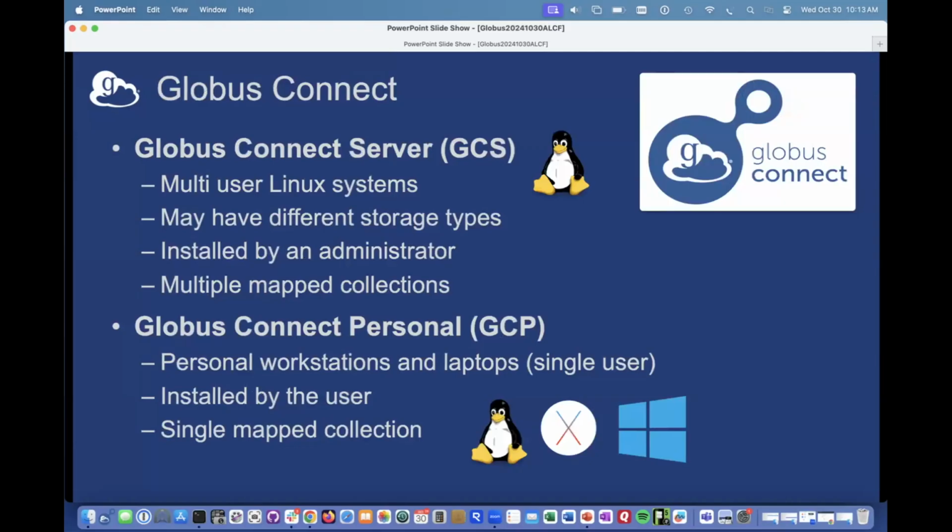Okay, Globus Connect, let's talk a little bit about that. It comes in two flavors. Globus Connect Server is what's installed at the ALCF, and it's what abstracts the DTN home. It runs on multi-user Linux systems and supports different storage types. It's usually installed and configured by an administrator, and contains multiple mapped collections. You're using the same instance of Globus Connect Server as I am when I looked at my DTN home. Then there's Globus Connect Personal, which you can install on your own local workstations and laptops. It's single user, installed by the user, and it generates a single mapped collection for your laptop. So in that sense, an endpoint and a collection are synonymous with Globus Connect Personal. Globus Connect Server is a bit more complex.